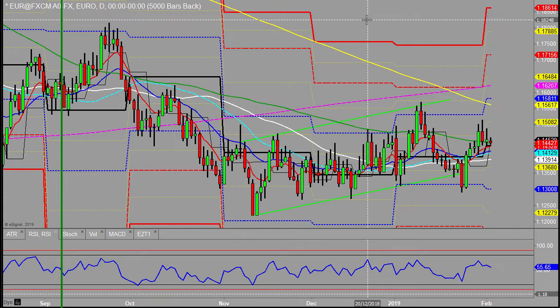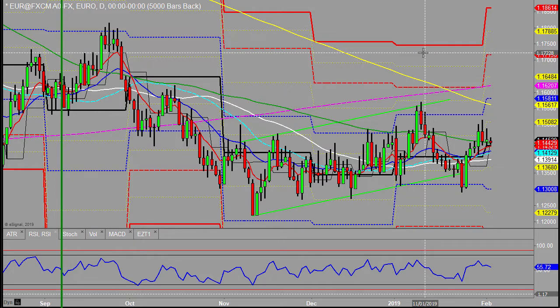For the rest of you, it looks like a quiet day today on the technical front and the fundamental front. Even the building approvals for Australia have already launched, so nothing else. So let's see what comes of this.